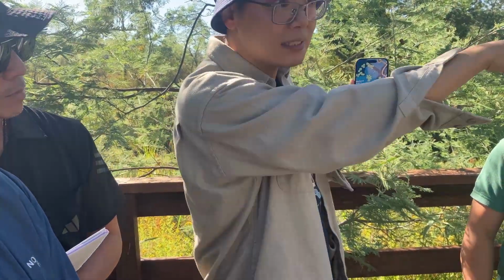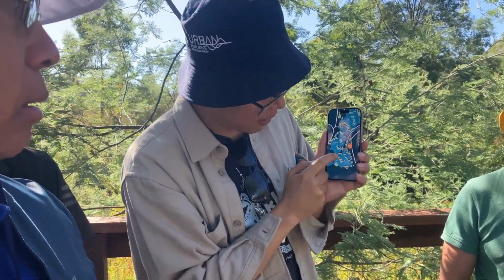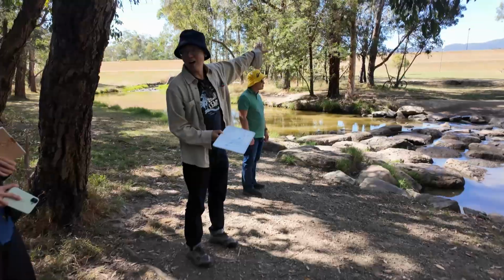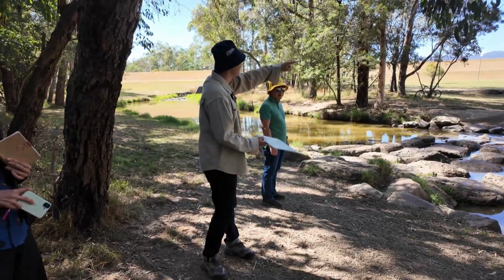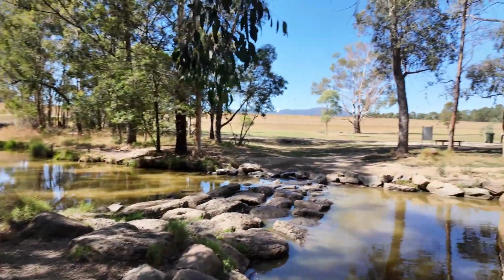But you can see the water is here, right? So it means the water must come from somewhere, coming from here, right? Of the lake. That's the dam. Another side is the lake. That's the lake, so we can walk up.